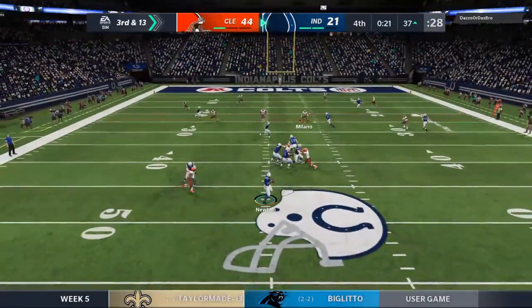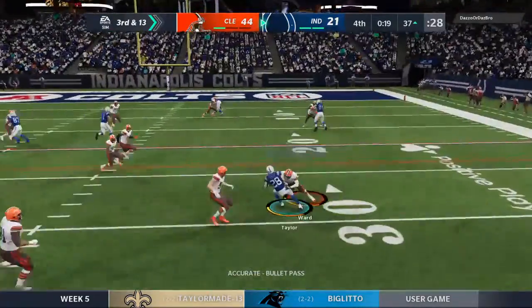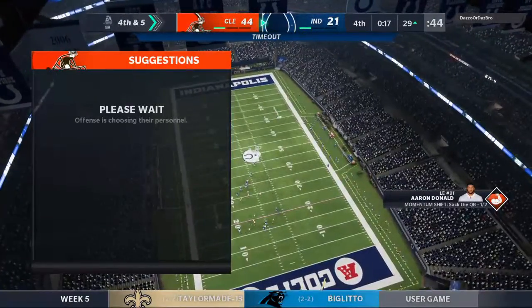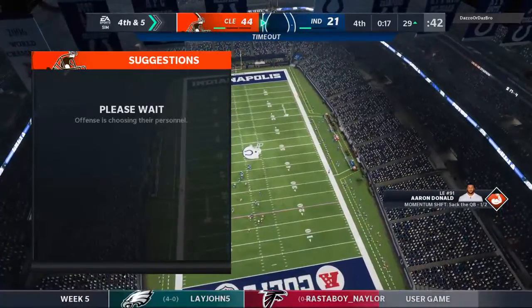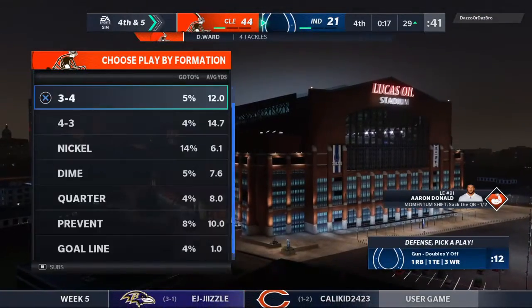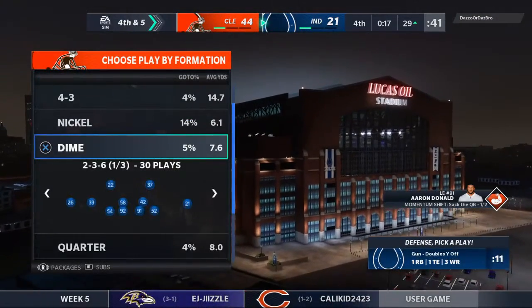3rd and long. It's Newton. He'll get that one to Taylor complete. And this effort will not get it done. He stopped well short of the first down at the 29. That'll bring up 4th down. They wind up getting 8 yards, but they needed more than that.